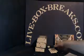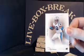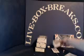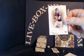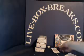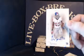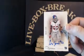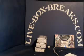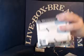Browns, Ozzie Newsome /499. Panthers, Jonathan Stewart /499. Texans, Matt Schaub, 42 out of 49. Going to Talon. And a rookie auto for the Giants, Greg Jones III, 8 out of 199. Giants going to Tad.